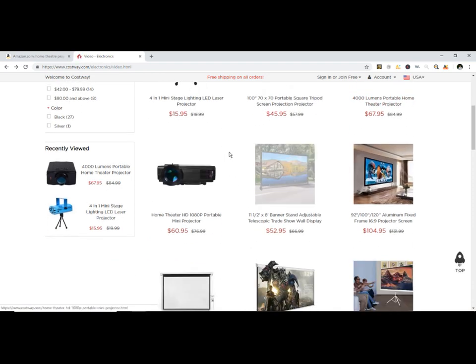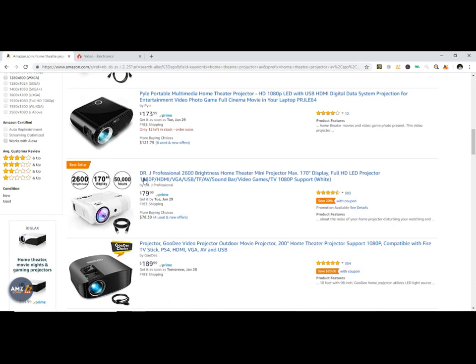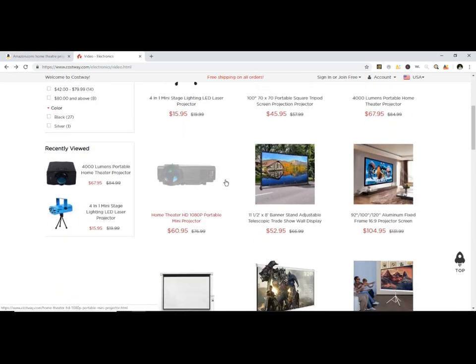Okay, there's another one. Right? 1080p, 60 bucks. So this is going to be about $73 all in. We could list that for $88.99 and be the cheapest 1080p mini projector on the first page of Amazon for a massive keyword. Boom, just like that, found 3 super profitable products.